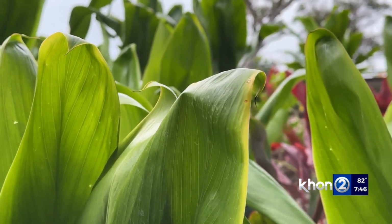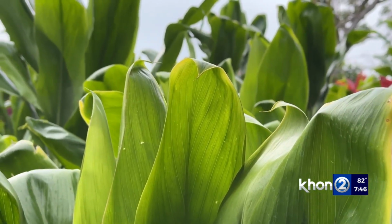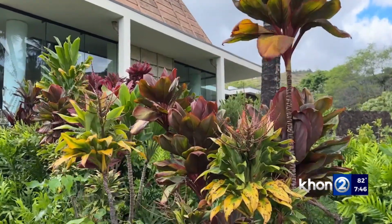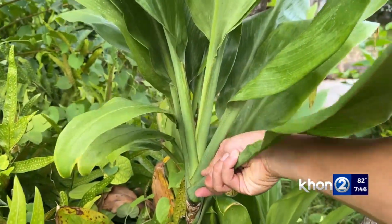Prior to Western contact, only the green leaf tea plant grew throughout Hawaii. The other colors and varieties that are now seen across the islands have either been introduced or hybridized over the course of the last century. The la'i has many uses.